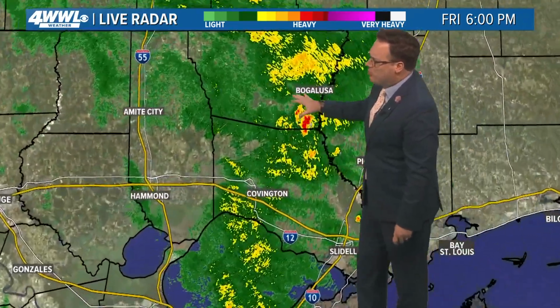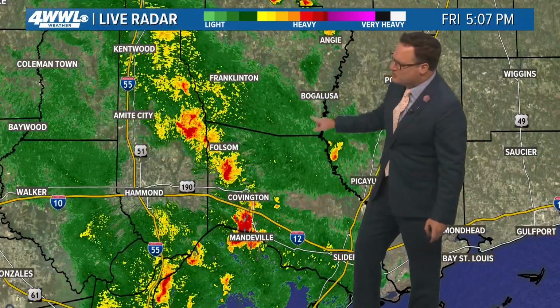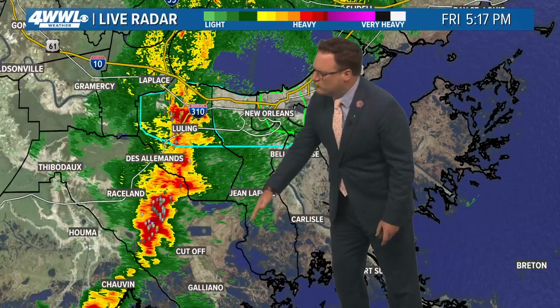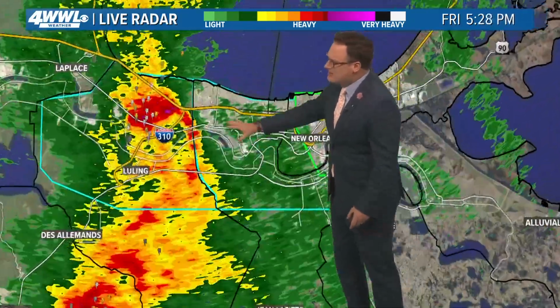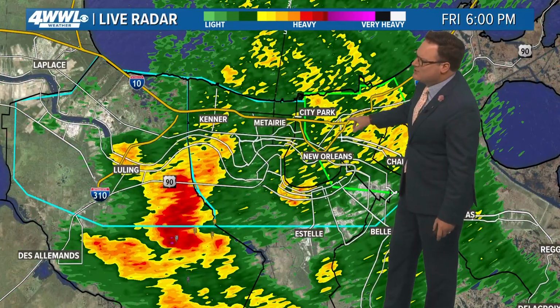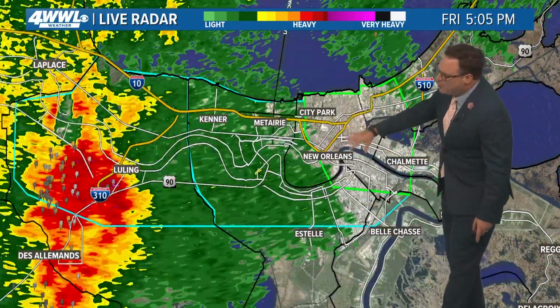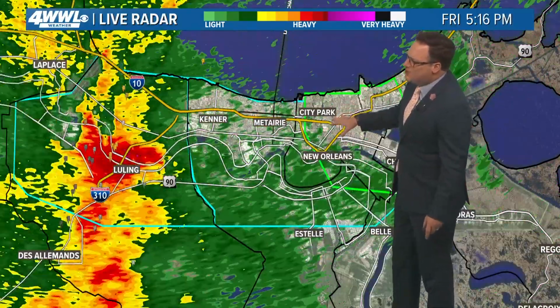We'll start on the North Shore with more of a light, moderate rainfall and some embedded heavier downpours just south of Bogalusa. And then south of the lake from the city down toward the coast, you do find some pockets of heavier thunderstorms. And kind of interesting that we did see first the street flood advisory and then kind of an upgrade to that in the eastern side of it for much of the city and out toward Chalmette, New Orleans East for a flash flood warning.